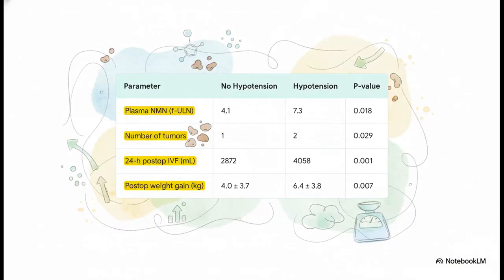The study also dug a little deeper and found that the patients who did become hypotensive generally had higher baseline normetanephrine levels and more tumors, basically markers of a higher overall catecholamine burden. And look at this. They needed way more IV fluids post-operatively, which led to more weight gain. That's a clear clinical sign of just how much resuscitation they required to keep their pressure up.